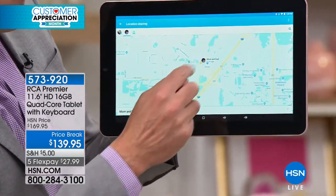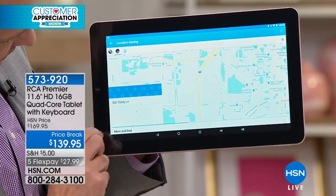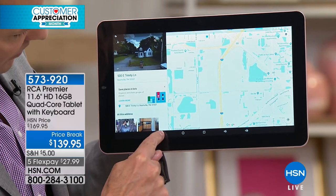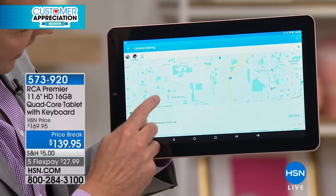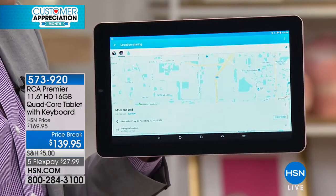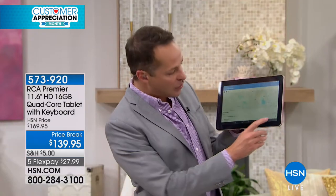See, I have my mom and dad right there. If I touch on them, this actually geolocates them for me. That's what it's doing right now. It's telling me exactly where they are, the last time they were there. And what I love is if you have kids or if you have aging parents like I do, you can share your location with them. So you can put this on their phone and be able to see where they are at any time. The same thing, if you want them to know where you are, you can turn that on and off. So of course your privacy is still intact, but I think it's great.